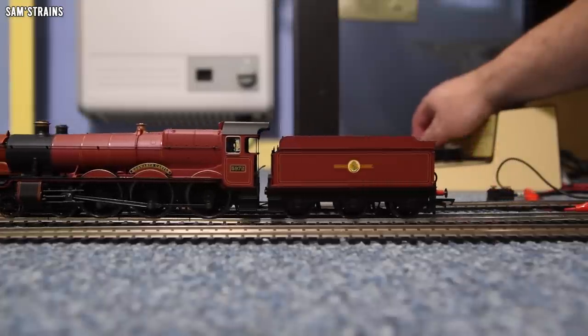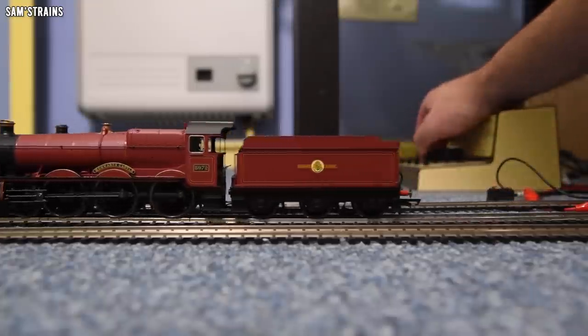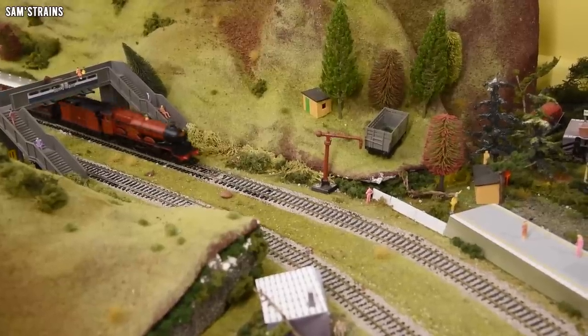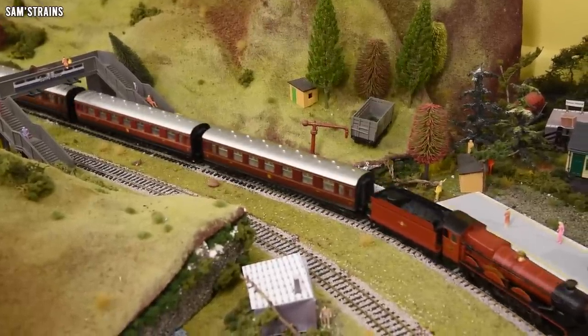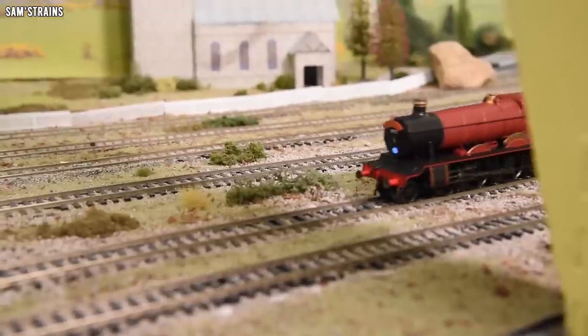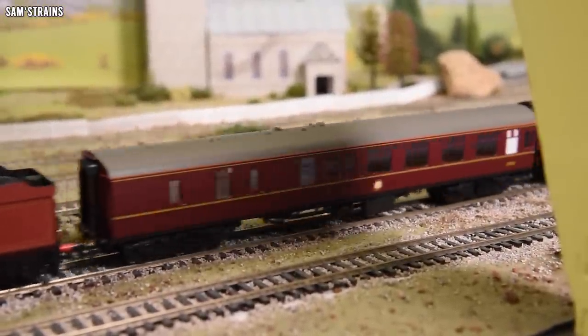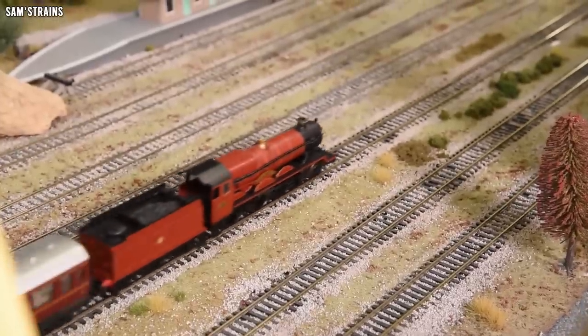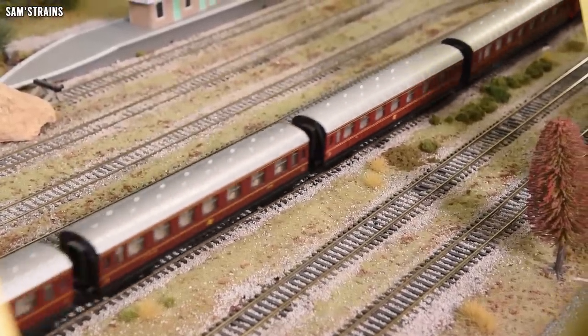All right. And with that, let's get them running. Here we go. And as you can see, both of these engines are easily capable of hauling a decent number of coaches, which I guess means that both engines are very much fit for purpose. They both work well enough and they both have a reasonable pulling power. So I think that more or less sums it up.